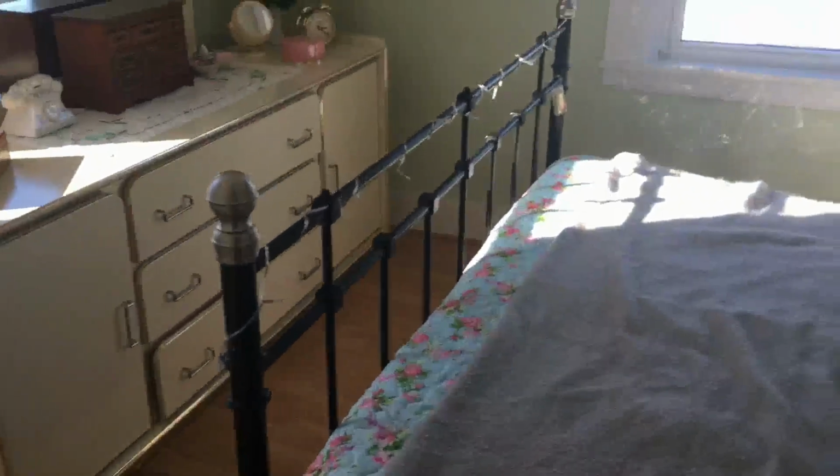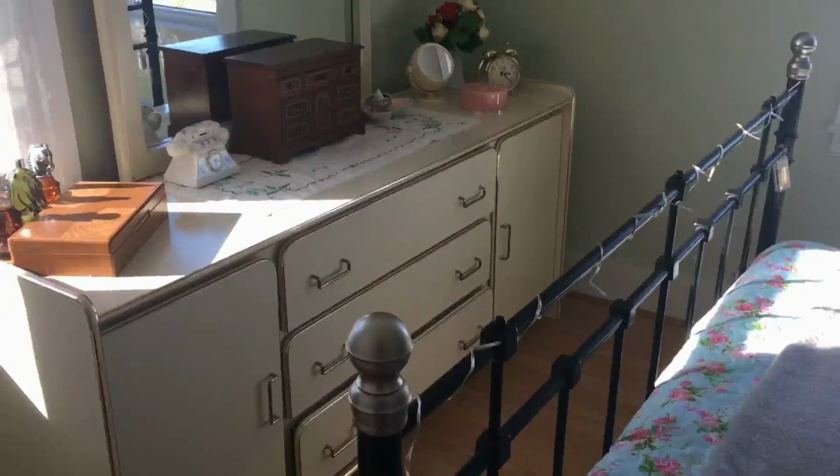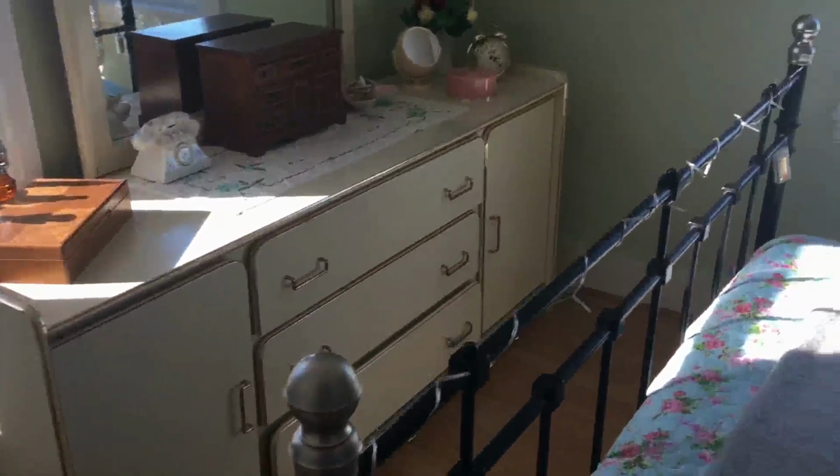When you get to the top of the stairs, the bedroom is right here. It's not really a very big bedroom, and I don't really keep a lot of stuff in here because, like I said, I don't really like clutter, so just kind of basic.